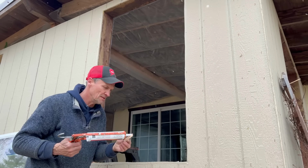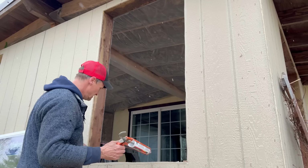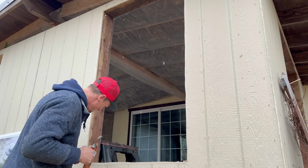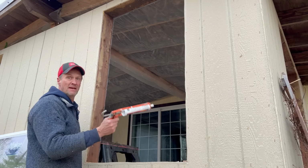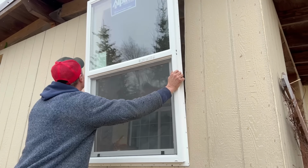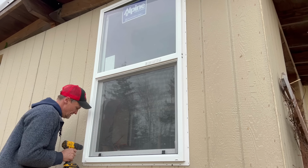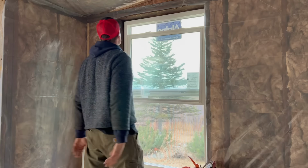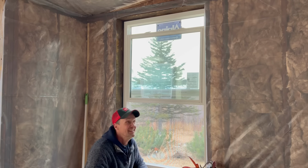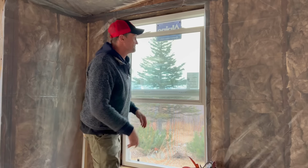Okay, and then here's a couple little spacers, so we have a little bit of a gap on the bottom for insulation, and we'll do the same over here. So we should have an equal space now on the bottom and on the top. There you go. Right on. I love it. It's sweet. All right, let's get it screwed in and then we'll move on to the next one.